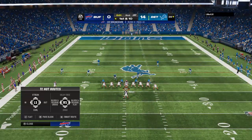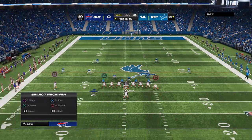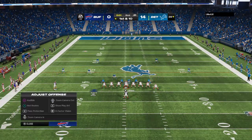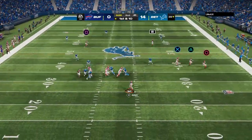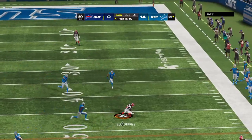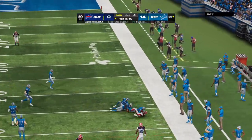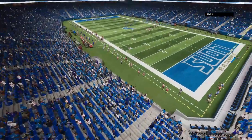From up near the 40 now after the big play to start, here's another 1st and 10. A final shot before half for Allen. Here's a diving catch right side. And he's brought down. And that'll do it for the end of the second quarter.